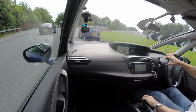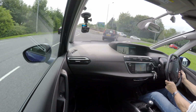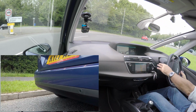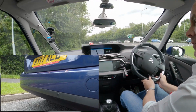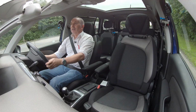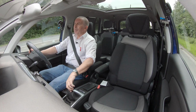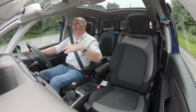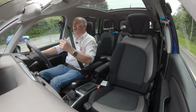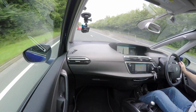I'm going to go back the way we came now. So we've got front and rear parking sensors as well. What I really like about this car, well, there's many things I like about this car. Being a 7-seater, it's really handy, but also the seats go absolutely flat, so you've got plenty of room for cargo, load space, or a pet. And then you've got the panoramic sunroof, and you've got the panoramic windscreen as well.